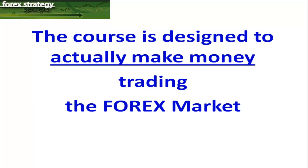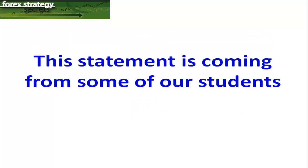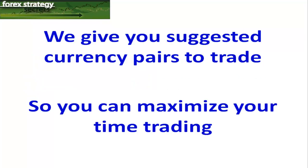Now the course is designed to actually make money trading the Forex market. This statement is coming from some of the students that have actually told us this. We're going to give you suggestions as to which currency pairs you should trade. The reason we're suggesting about 8 different pairs is because they move the most.